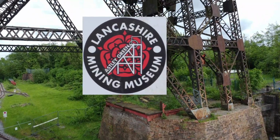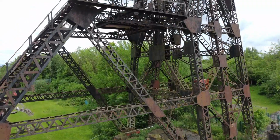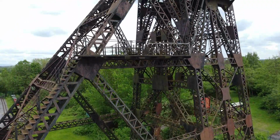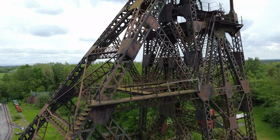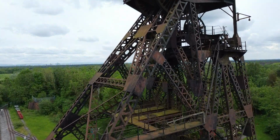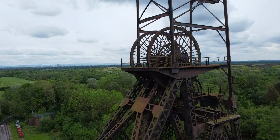Featuring the Lancashire Mining Museum at Astley Green. Astley Green Colliery Museum has the only surviving headgear on the Lancashire coalfield. It is made from wrought iron lattice girders with riveted plates at the joints. It has 2 large and 1 small wheel mounted at the top.